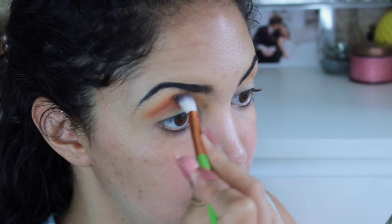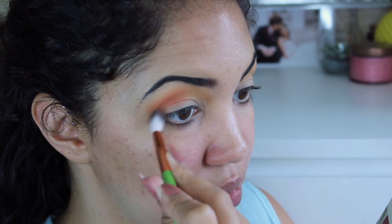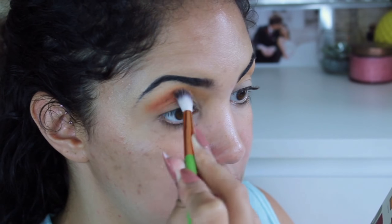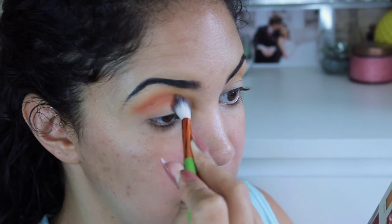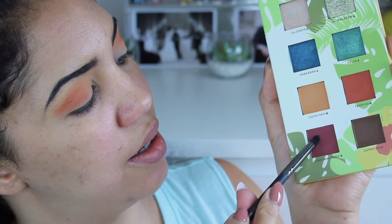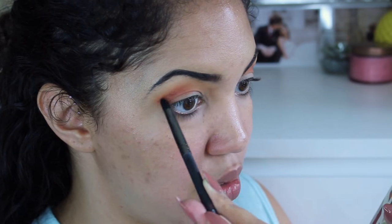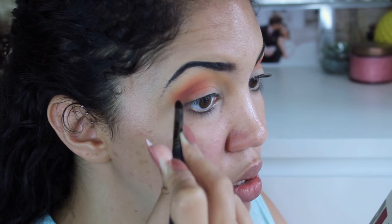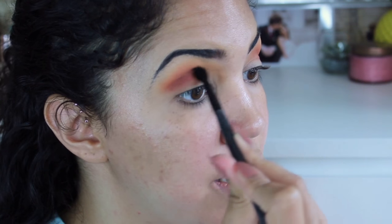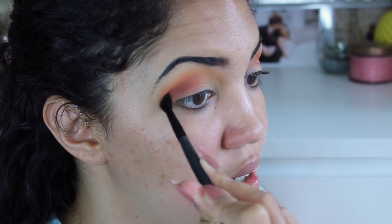These shadows are so soft, it feels like nothing. Like the brush and shadow combination feels like nothing is going on my lid. It's so soft and comfortable. I really am enjoying how these are blending. Now I'm going to take the shade Guantanamera. I just like to take a clean brush and blend everything together.